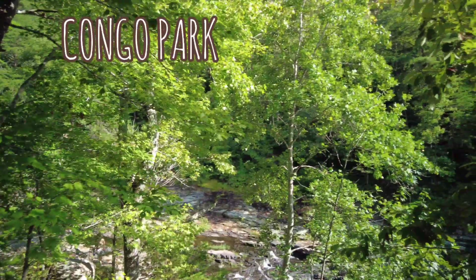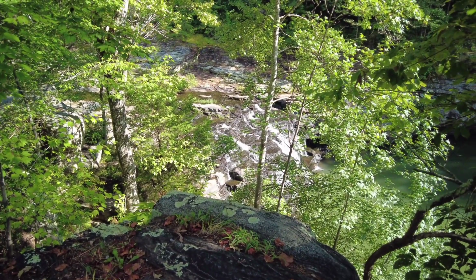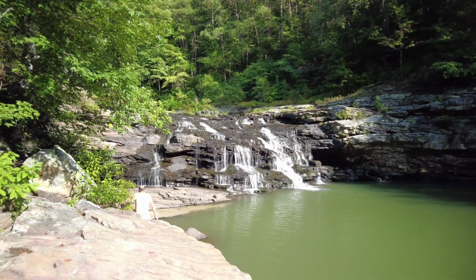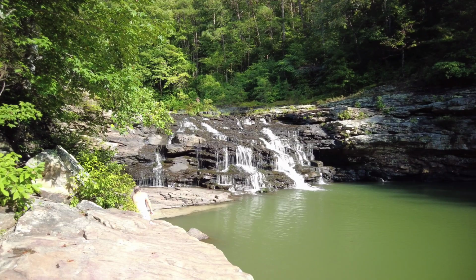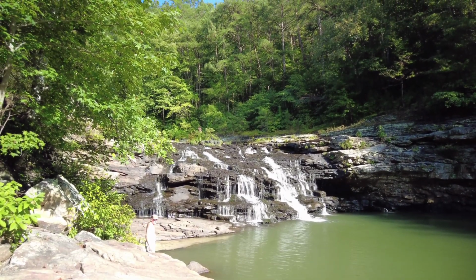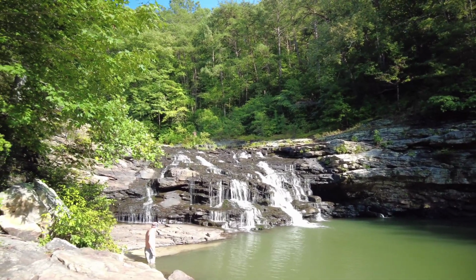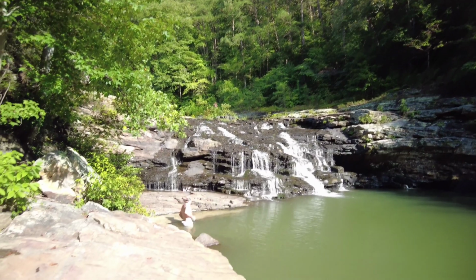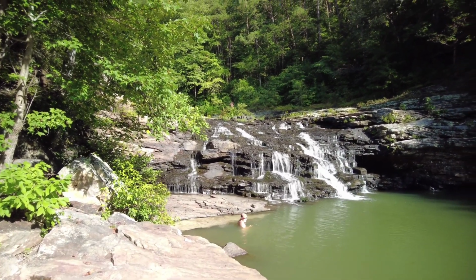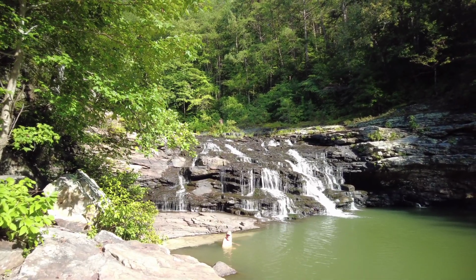Our last stop of the trip was Congo Park, located on Johnny's Creek. You have to have a permit to enter this area, and they're easily obtained online. Cost is $7.50 per person. Huh? Is it chillier?